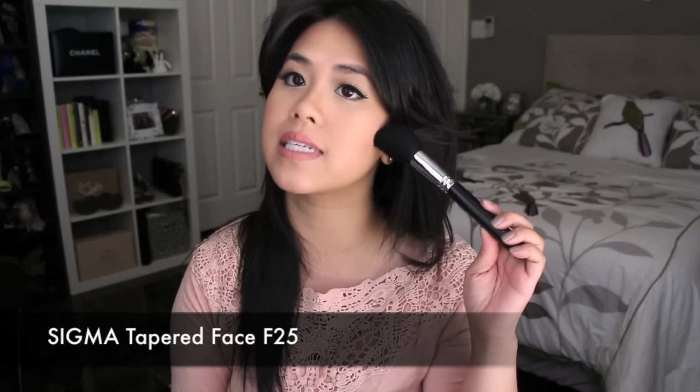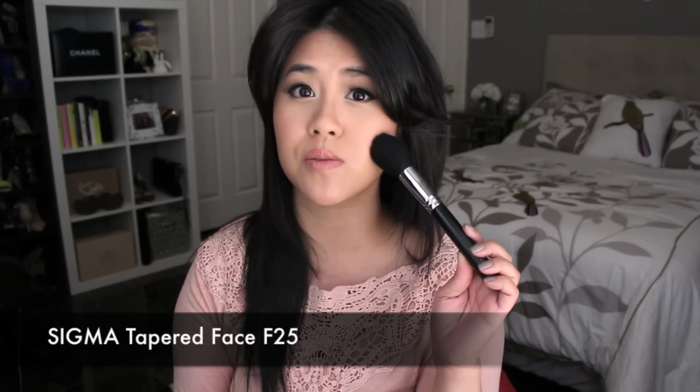Now for those who want to use the product as a golden touch to the skin as well as just slimming the face a little bit, I absolutely love these tapered type of brushes. Now I have 3 of them, and they're all different price ranges. This one is from the Sigma line, and this is their tapered face F25. I like to use this because it is tapered. It really goes underneath the cheekbones beautifully, and it's easy to maneuver the product. You can also use it on the tip to concentrate it in certain areas. This one in particular, I do have to say it does shed and it is rough on the skin.